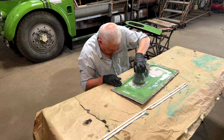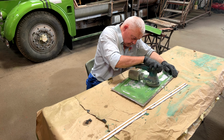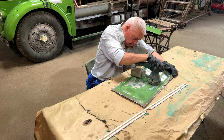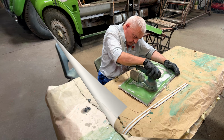So I'll drop as much of the paint off as I can. Then I'm going to attack it with paint stripper, and then once that's done, fill it. So that was the plan of action before I started on that little fuel filler surround.